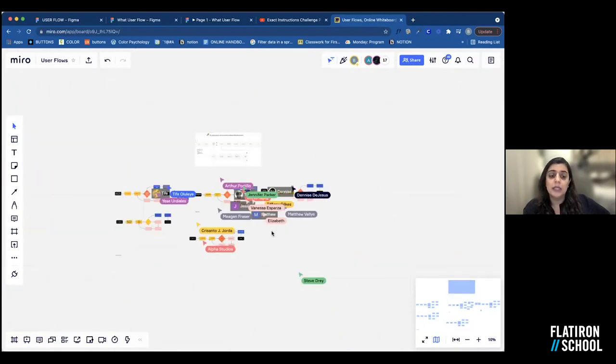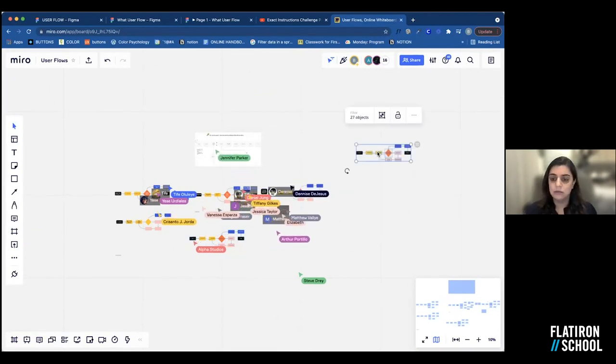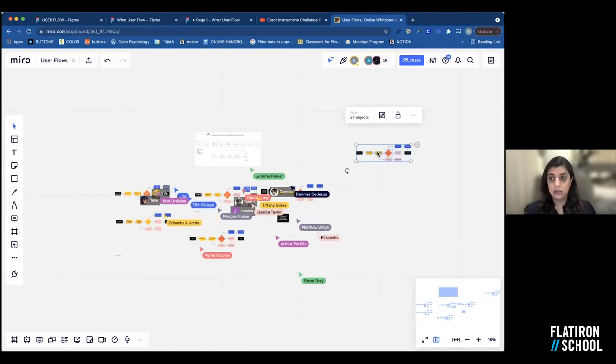How do you duplicate this chart? You select all, you hold your mouse on the arrow key, and you press option and drag it. Okay. Press option, drag it. You can also add multiple decisions if you feel those decisions help alleviate the pain.